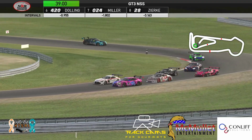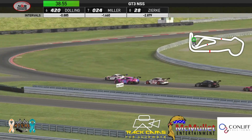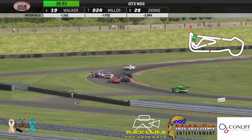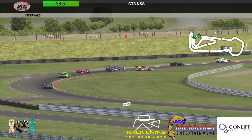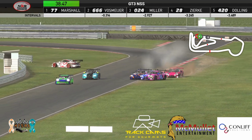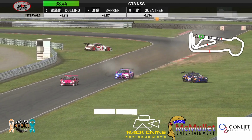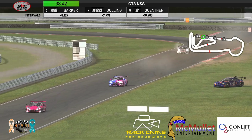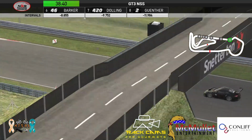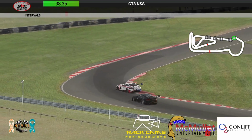What in the world? Simon Zierk is off track. And Max sends it deep into the turn. Marshall holds on to it. Adam still looking for a way around. Holy cow! Max gets together with Adam Barker. They're both off track. There's a big pile up. Mike Dolling is involved. Avery's involved. Mike Marshall's out in the front. Look who came through it. Harry Volsmere comes through clean.